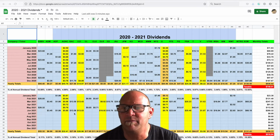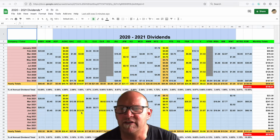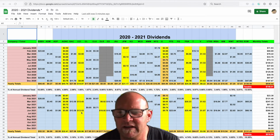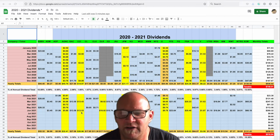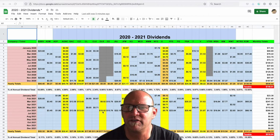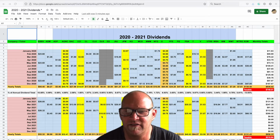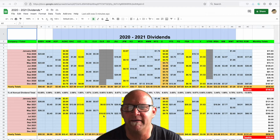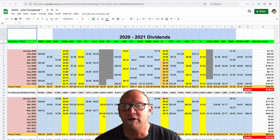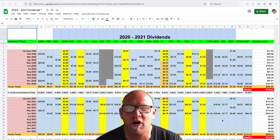Bank of America paid me $13.56. CCI paid me $13.53. That is also a REIT, Crown Castle International. They do 5G towers and cell towers and such. DLR, that's another REIT, Digital Realty. Basically, they do cloud storage, you guys. So one thing you'll notice here is I have some yellow columns.